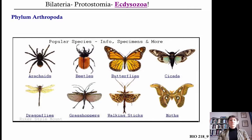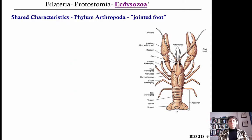And as mentioned, this is one of the biggest groups, and one of the reasons that the arthropods are one of the biggest groups is because of the hexapods, so basically the insects plus the spiders. So there are thousands and thousands of species within this group, and we'll just touch on some of the highlights. But if you really want to have some fun, you should definitely take entomology, the study of insects.